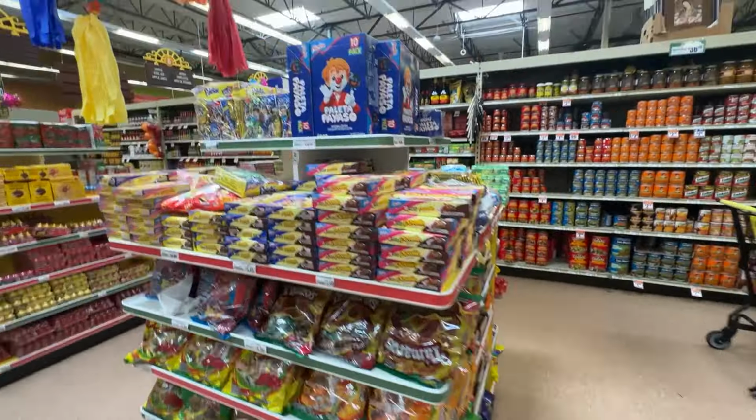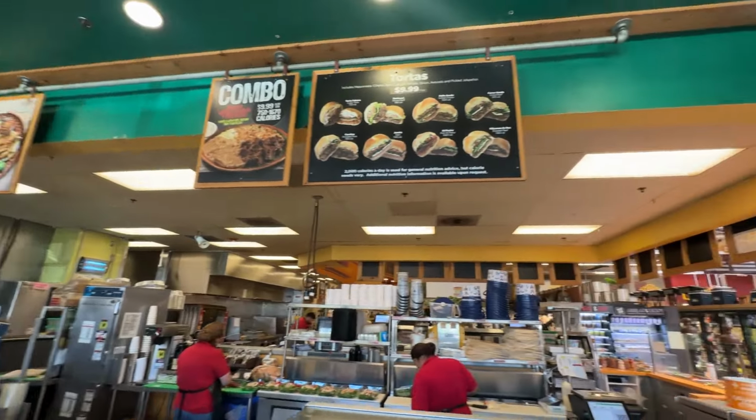Piñata for a special birthday party? Get it at Northgate. Don't want to cook? They have the meals already prepared for you. Just pick your sides, beans and rice, and you can have a delicious meal at an affordable price. And you don't have to go far from downtown. You're literally down the street.